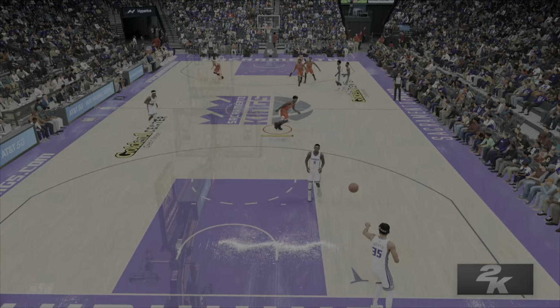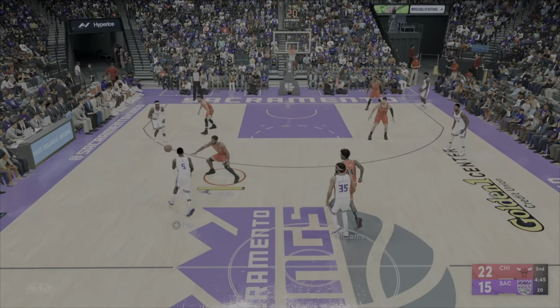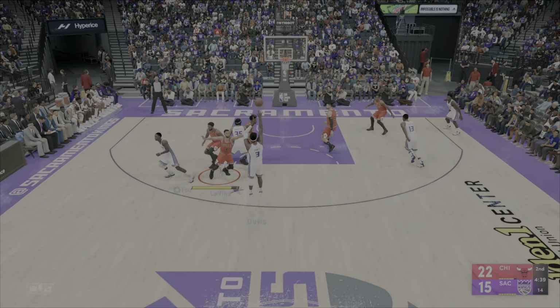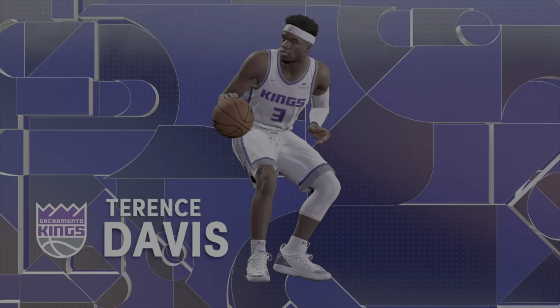Terence Davis out there with De'Aaron Fox. Then it's Marvin Bagley. Then there's Tristan Thompson. And it's Hield in at the 3, the small forward. That's the 5 out there for the Kings. Now here's Davis. Well, he hasn't scored yet, but I'm sure that'll change.